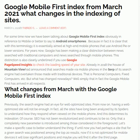But what has changed nowadays? Well, simply that Google Mobile First has arrived in all respects. What changed from March with the Google Mobile First Index? This is the question.